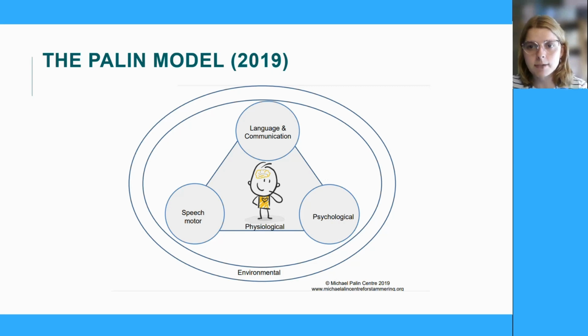Okay, so let's unpick this model a little bit together. Let's start with physiological factors. We know that genetics makes you predisposed to stammering, but genetics doesn't account for all stammering. There is strong evidence for a genetic component. Around 30 to 60% of people who stammer have a family history of stammering. And we know that children who are adopted by parents who stammer are no more likely to stammer than the rest of the population. So we know that it's not copied.